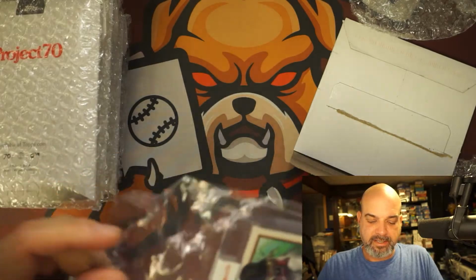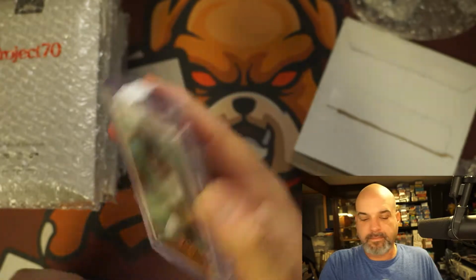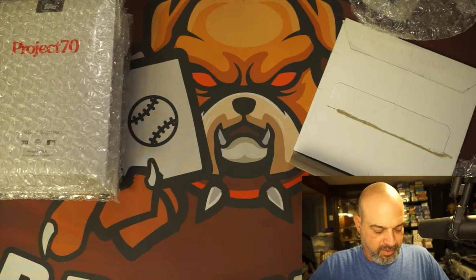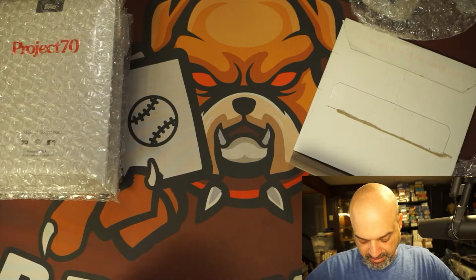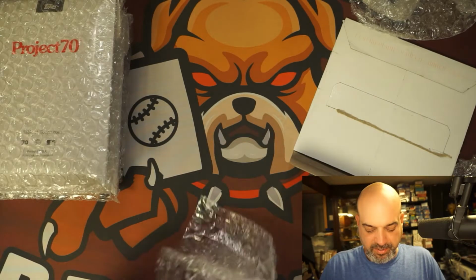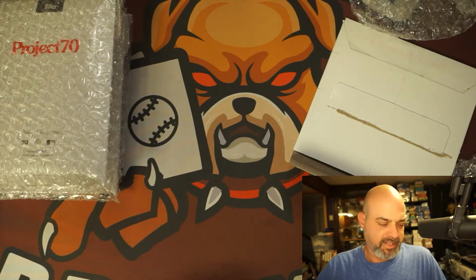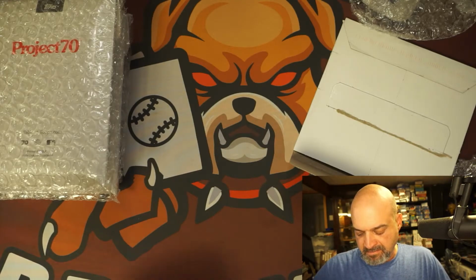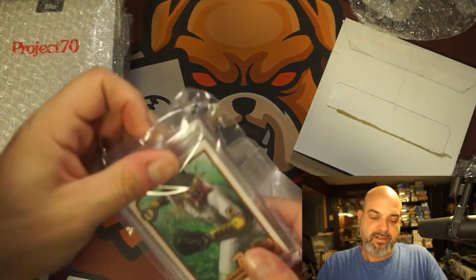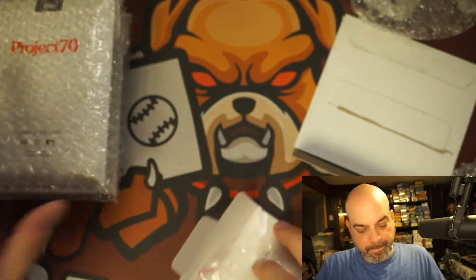And there's another Tatis. I did get three. The numbered ones of those sold out really fast. Topps wants too much, though. I think it's like $100 for a numbered to 51 or 50. Crazy. $3.99 for a 1 in 10, I think. There's the other one. We got two more.